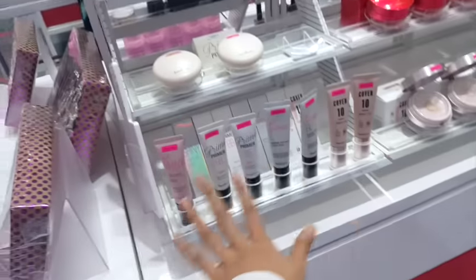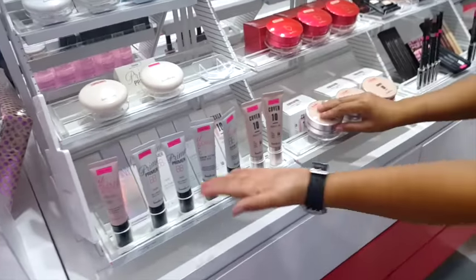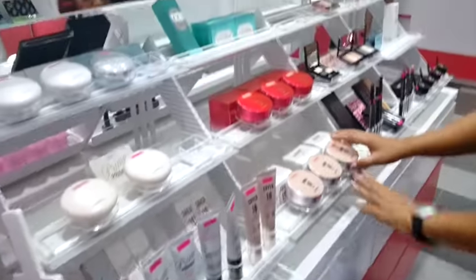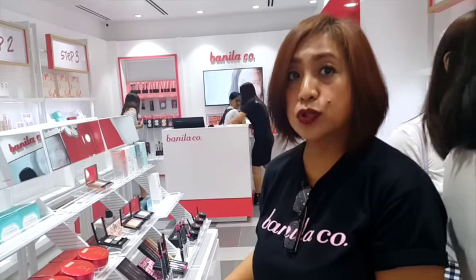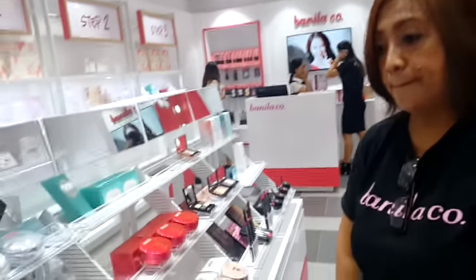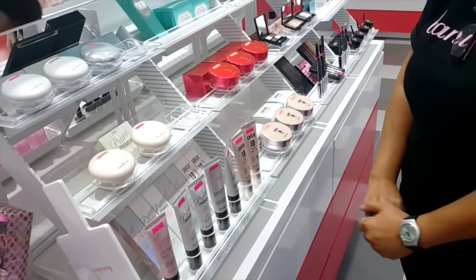Nice. Okay, ano naman ito? BB creams. Anong pinagkaiba niya sa cushion? BB cream is known for tinted moisturizer. Okay. Cushion is foundation. So, ito parang mga for flawless skin na to, no?